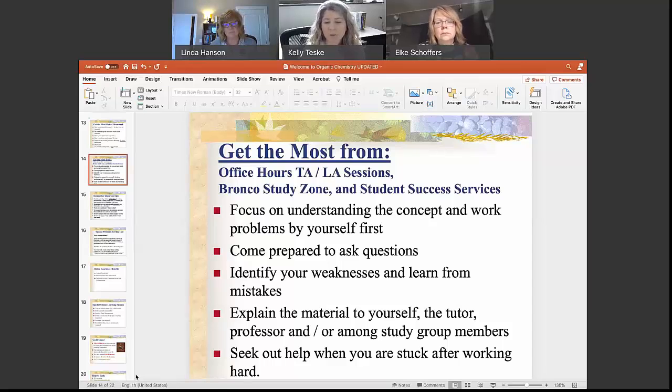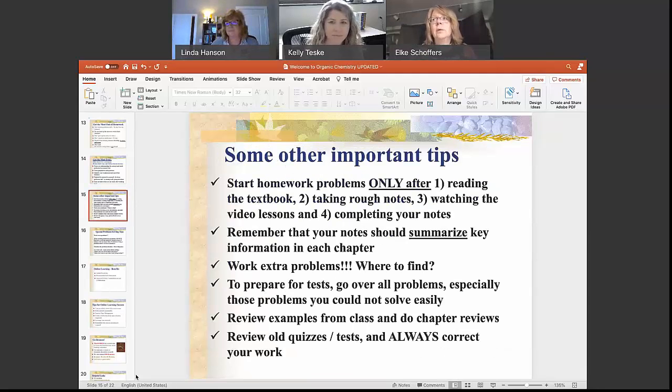And seek out help when you're stuck after working hard. And so don't get to the point of frustration. Seek help. We all get there, right? We're like, oh, I can't do this anymore. That's okay. Come and find someone. We can put you back on track. I'm here in email and office hours and recitation. Just ask, and I can help you through that frustration. And to tag on to this, seeking help is not weakness. It's really identifying that there may be a better way for you to understand very difficult, abstract, complicated material.